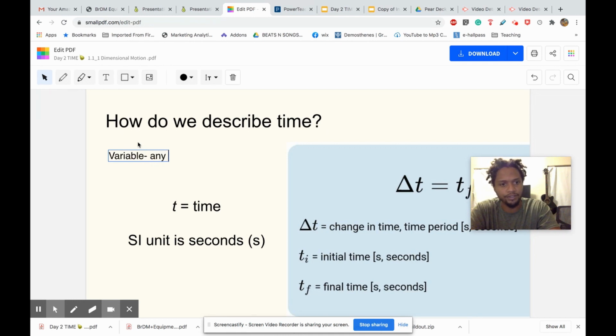I'm getting recorded, and I don't know my definition for variable. Hold on. Okay, take this. Any word that is represented for a formula.